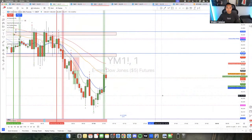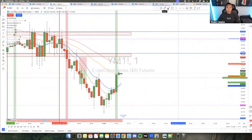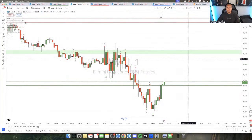There's a possible MPSV2 setting up here for a buy. We would need a red candle, and then if price does push back up, we may have a possible opportunity again. Again, the only problem here is that we're at the sessions though, so I don't necessarily want to trade around this area specifically. All right, so we're starting to get confluences here.